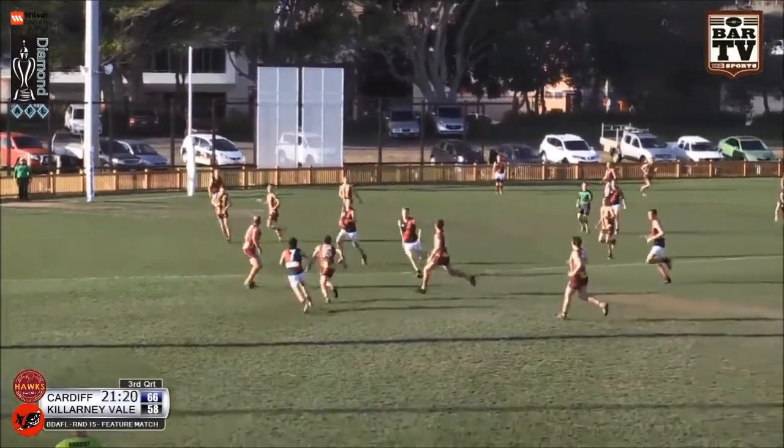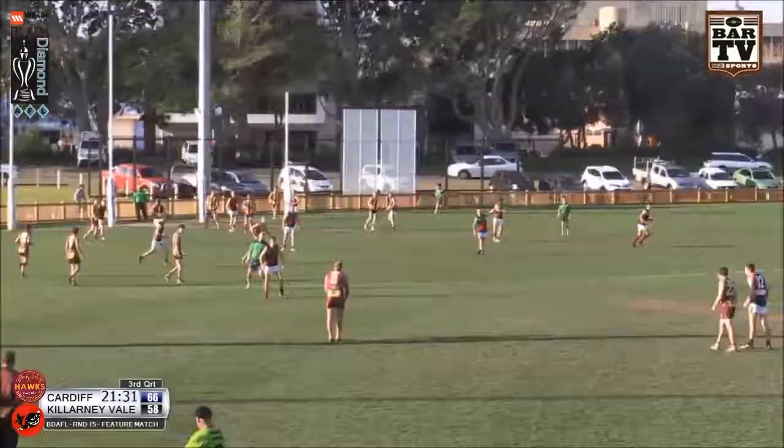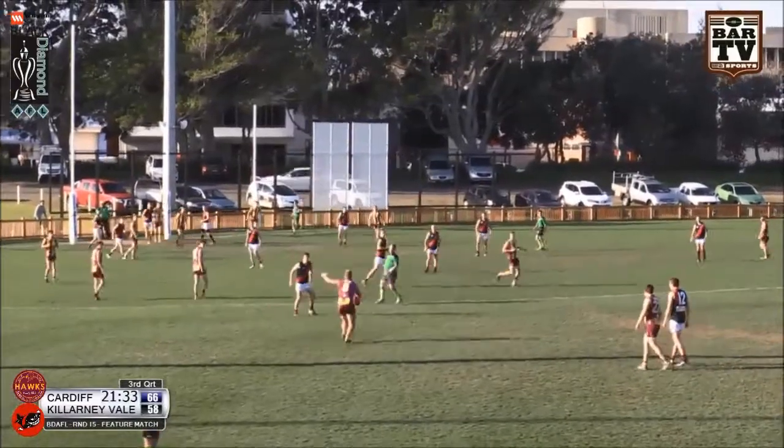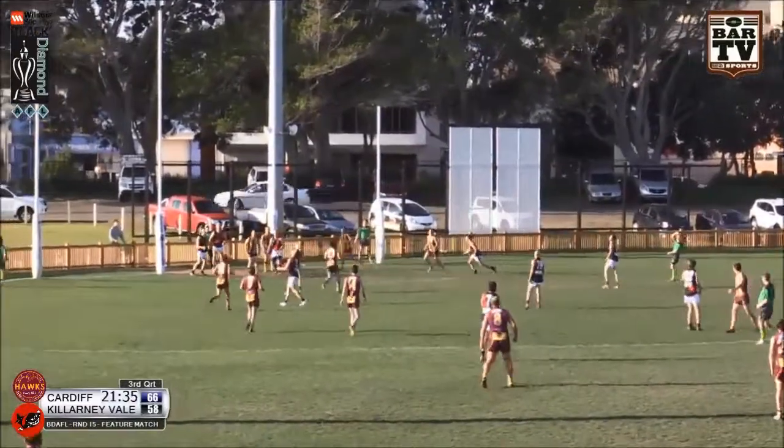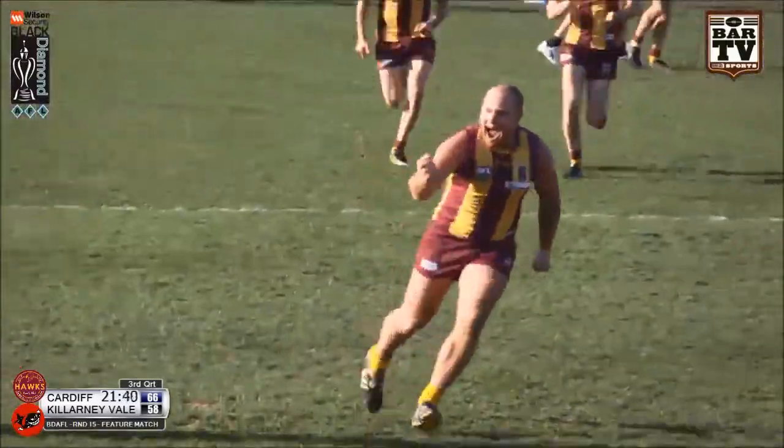He's going to go for the skipper in Brendan Lewis. He'll do well to mark that one. He won't. Once again, Mick Ryan, he could put it. He does. He starts it beautifully. It drifts back. Has it got the legs? It does. Cardiff for away.